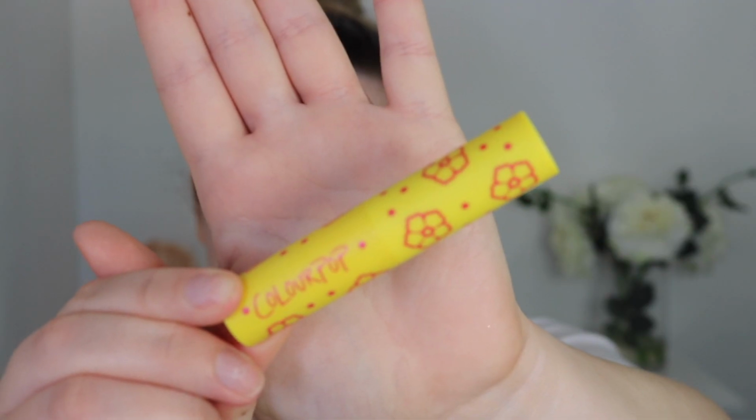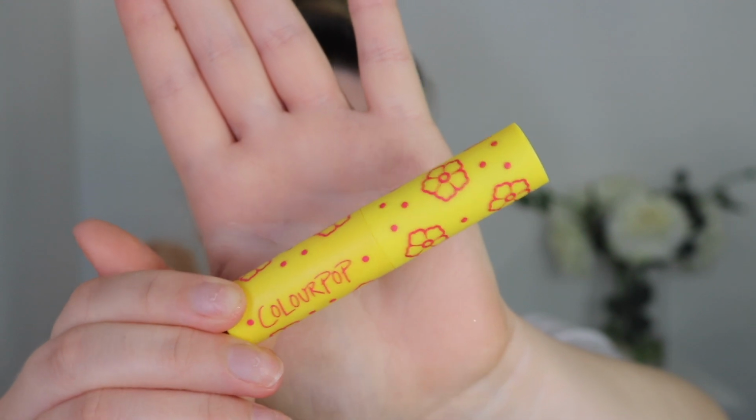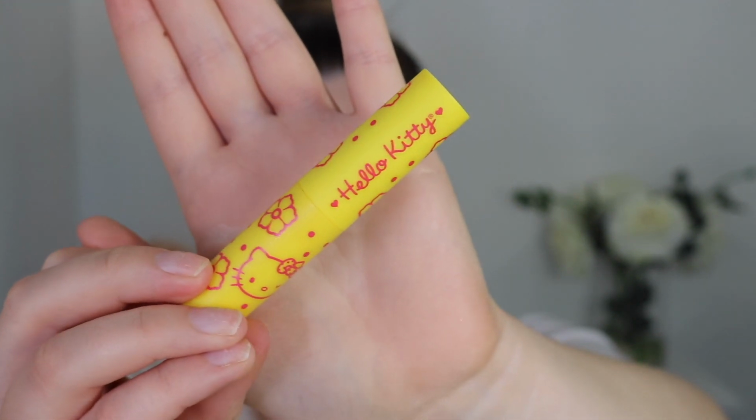So packaging is always beautiful. It says Colourpop and then there's Hello Kitty right there. Packaging is always amazing. They always do a fantastic job, so I'm not surprised there. I'm pretty sure this is a new product from Colourpop. I've never really seen them do a lip balm in this format. So the product is described as being so comfy to apply and adds the perfect glossy pop of color to any look. This is my kind of lip color. I really like shiny lipsticks that have a little bit of a tint, that are more sheer. That's definitely my vibe right now.